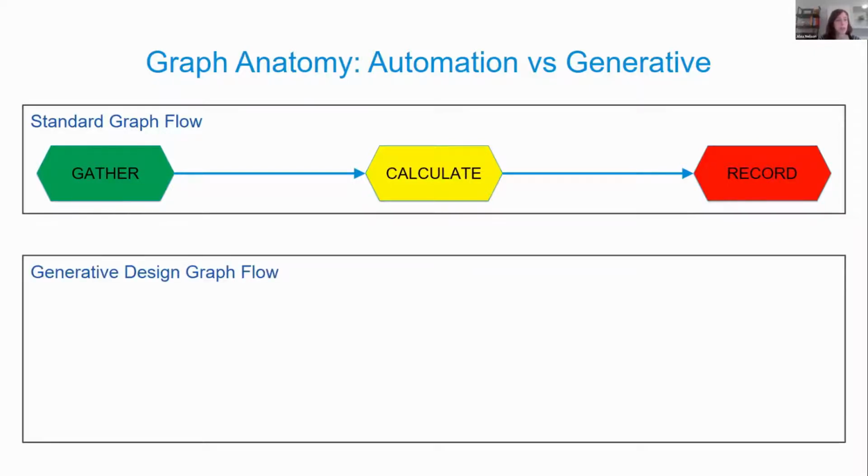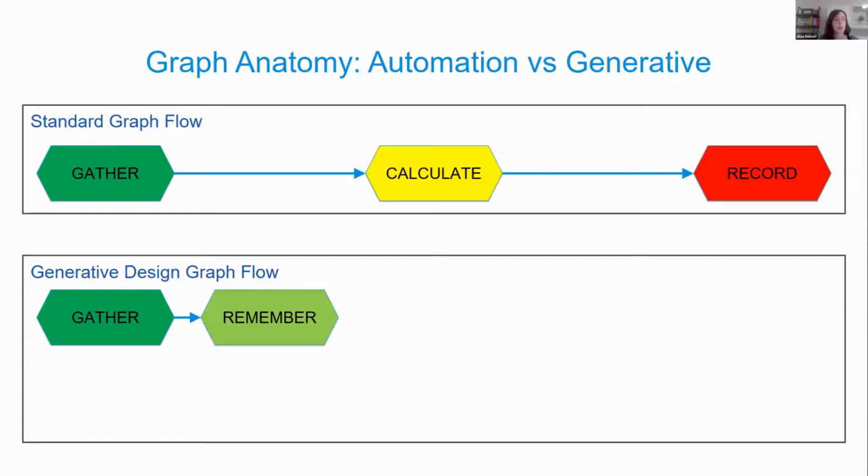But now if we're thinking about generative design, we're actually gathering data first. In generative design, that static input for the study needs to be saved into the Dynamo file. This is where we use the remember node for generative design. It's crucial to this workflow to preserve it for generative design. It prevents the need to open the Revit file again in order to access that data that's been gathered.